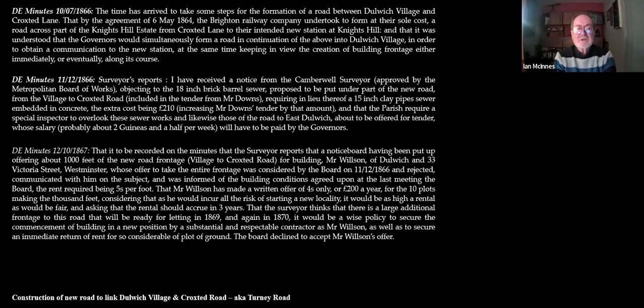So the idea was to link the station at Knight's Hill with Dulwich Village. So in 1866, they talk about it, but there's no mention then of a name. And then they start to construct the new road, and the construction of Turney Road is really a story of drainage.